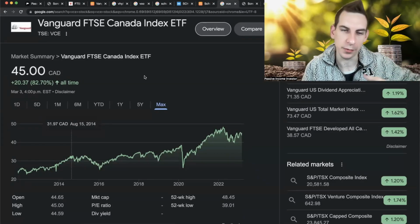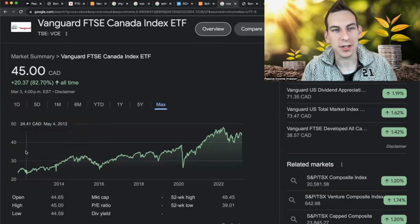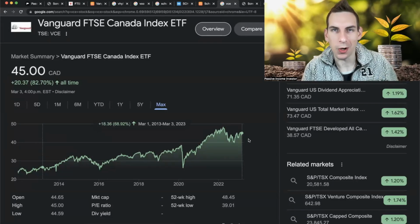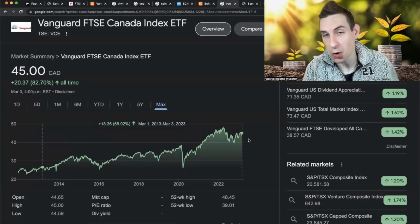So similar to VOO, but on the Canadian side of the border. And if we go back to 2013 here, I mean, the performance doesn't even come close, right? I honestly think maybe in time, this is going to change. I think the Canadian economy is going to begin to grow pretty well here. I hope. I think it will.